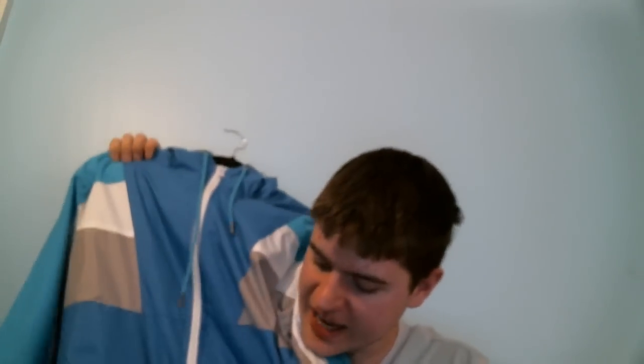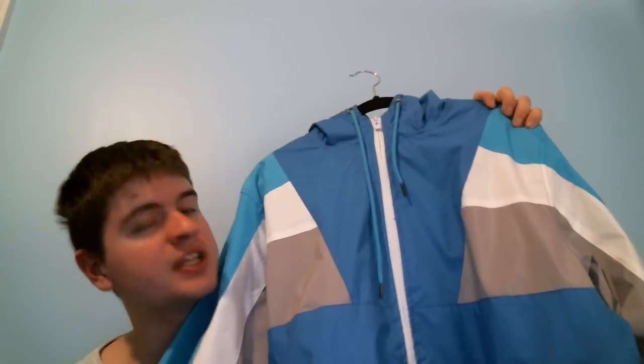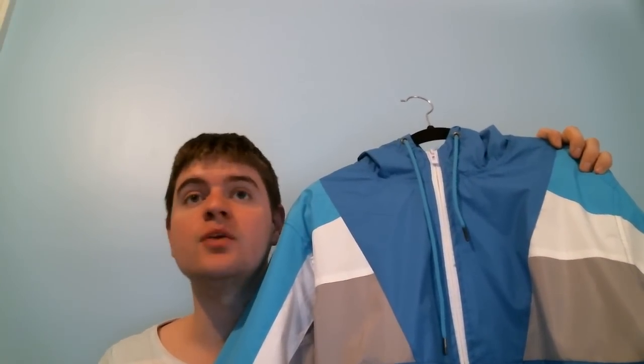The next item is something I got at Ross Dress for Less. I got this really nice jacket, and it's got an 80s vibe to it, and it's my favorite shade of blue. I love just the way it looks. It was $15.99, which I thought was really good, because the Nike jacket that I bought at one of the Goodwills in town does not have a hood on it, and I'm very weird about that.